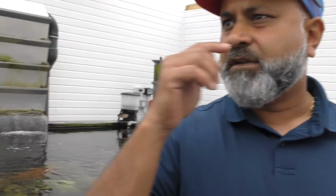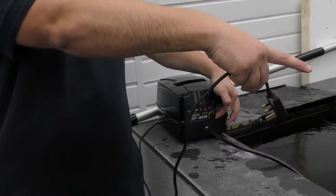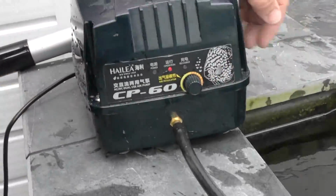So you say there's a 60 and a 120, and they've both got an 8 hour battery life. Wow. Yeah. And they're variable as well, so if it's on a bottom drain, you don't have to have it like a volcano.